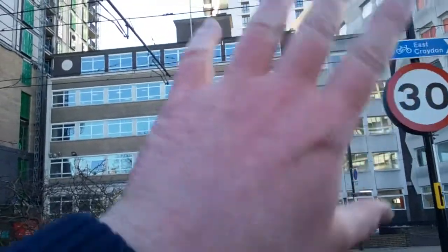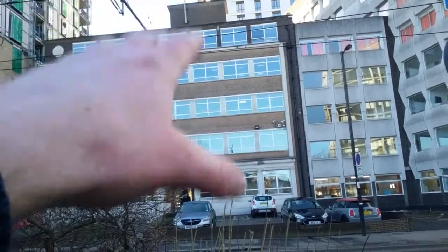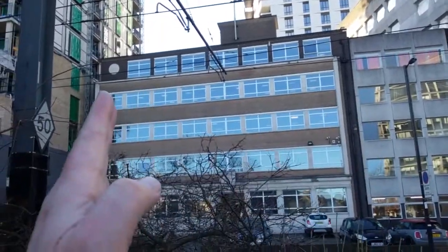There's a bit of news on this. Go Ahead House's plans, or the developer, I think, will demolish this. Someone's bought it, the developer's bought it, and I think they'll knock that down and put some sort of new development there. Go Ahead House there. I'll do a separate video on that in a minute.